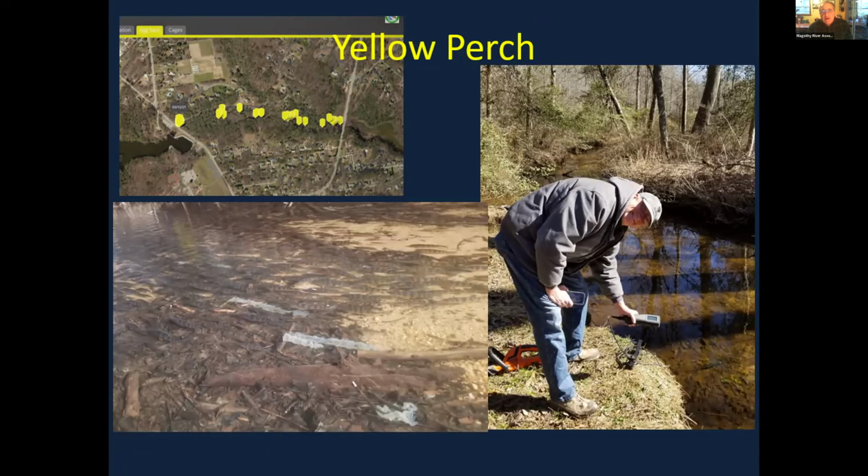So we have 5 teams of monitors that go out every 2 weeks from mid-April until mid-October. And so we get all these data and we bring them back together, and then we come up with our index. So here's the overall index shown for the last about 15 years.